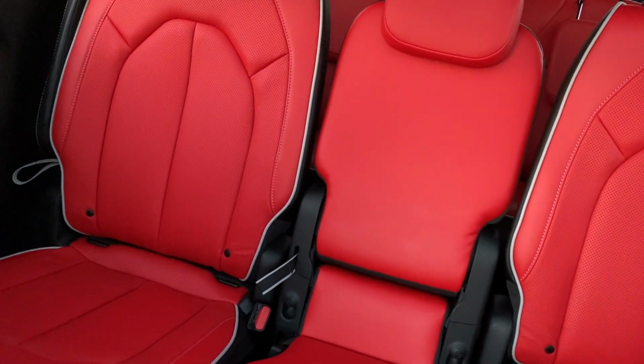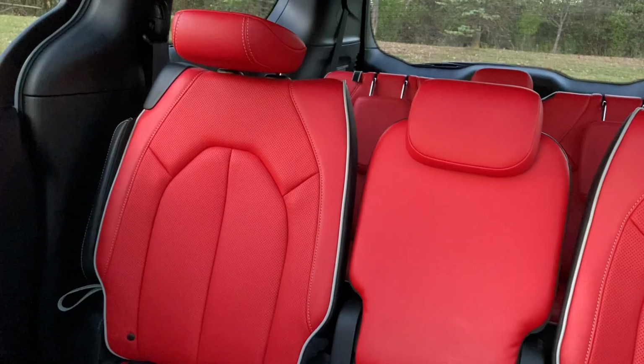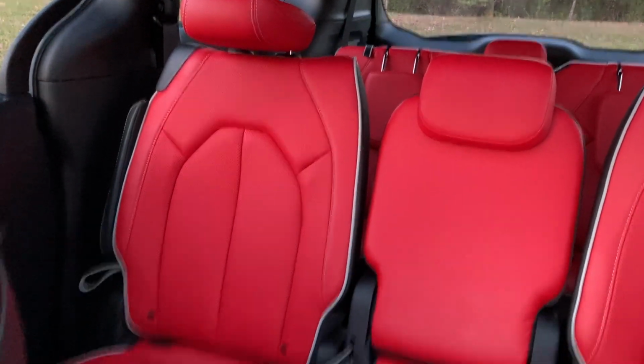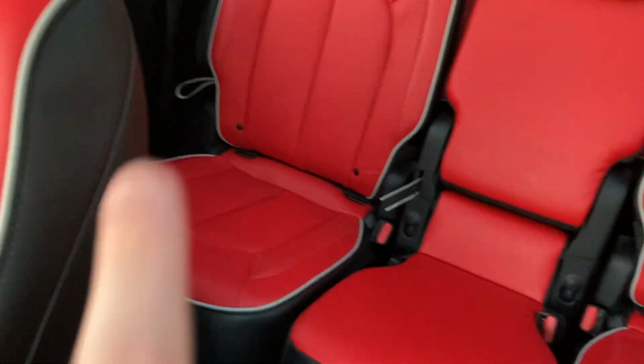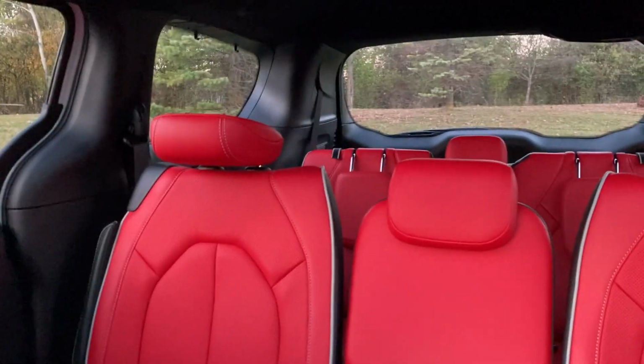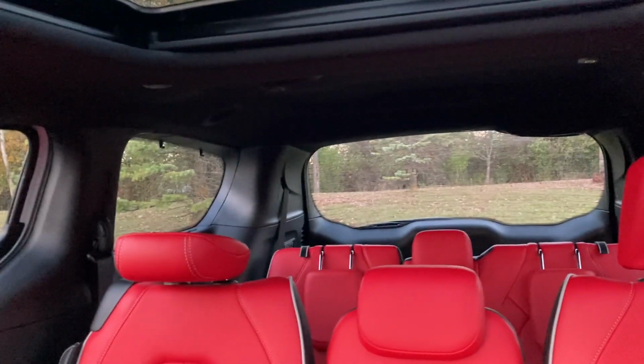This is the 8-seat configuration. So this center seat adds, I believe, $1,000. So if you don't need 8 passengers, you get a good pass through here. So if you want to get your kids back there or help them out, it's much easier. So you get 8 passengers if you want, or 7 passengers standard.